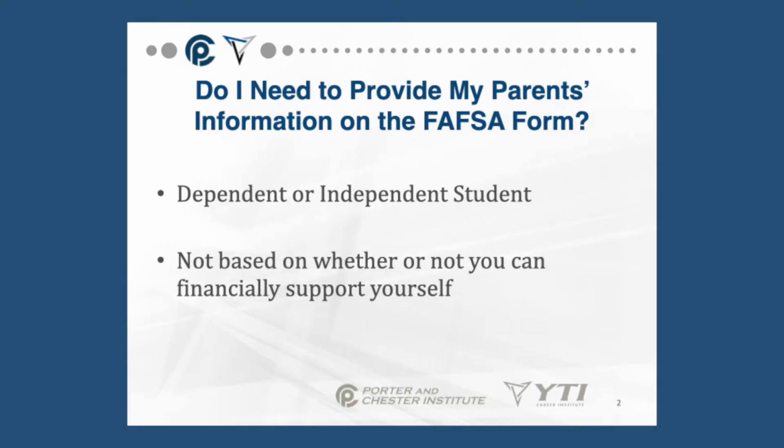Hello, so now it's time to fill out your FAFSA. Before you get started, you need to know whose information you will need for your FAFSA. There's a couple of questions to ask yourself. Will I need my parents' information on the FAFSA, and why will I if I do?